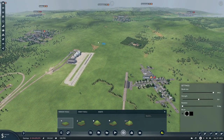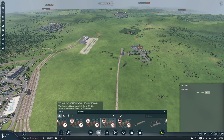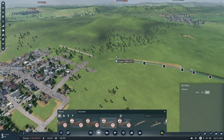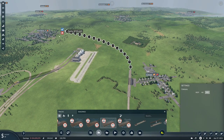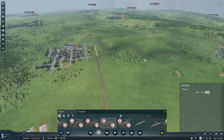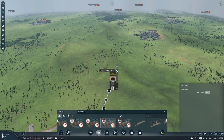Right, and then we want to come round this way. So bring that round. Yep. Ooh, there's a large hill there. Alright, that was almost what we wanted, but we need you to go in there. Right, so no bridge or anything. That's fine. And then into there. Okay, and then we are happy to tunnel through here, I think.